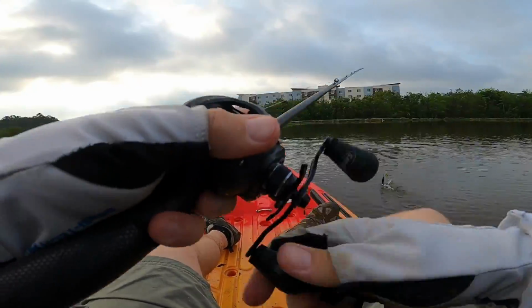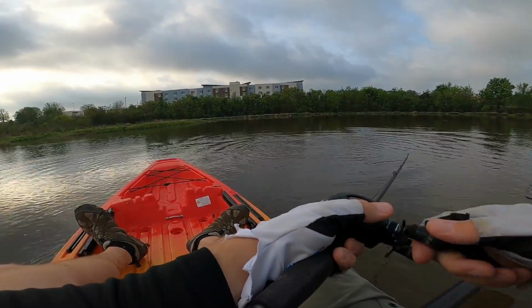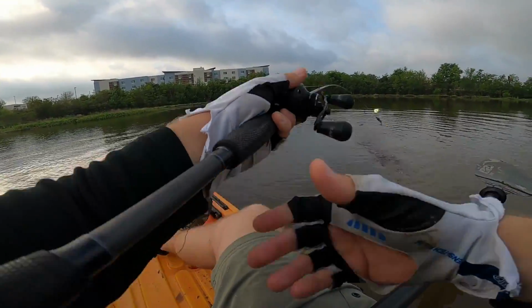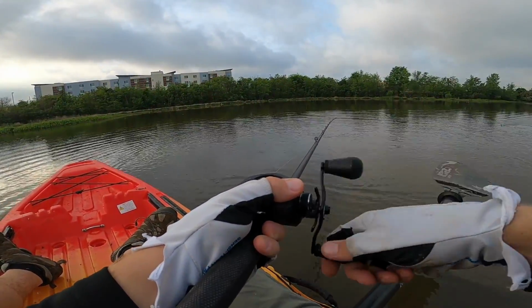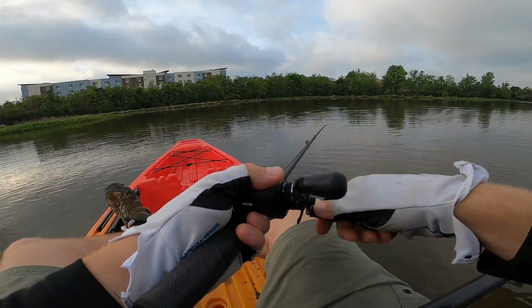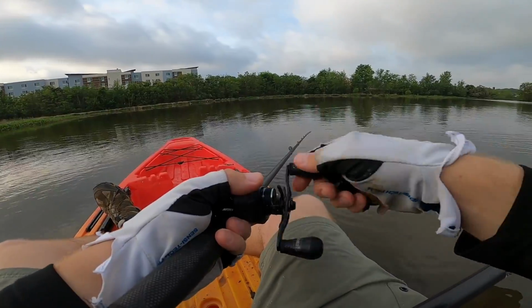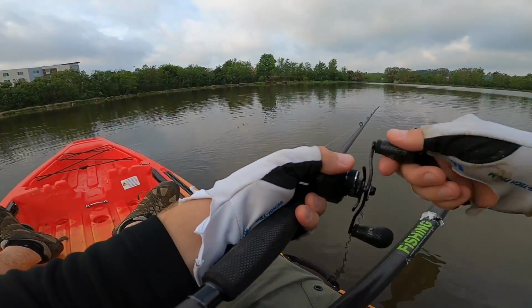Oh, that is like, look at this. What is that, a bass? If it is, it's freaking huge. Come on, come on, come on. I don't even know if that thing was spooked by me or if it was chasing bait. That was weird. That's like the 5th time I've seen a good sized wake and boil like that.